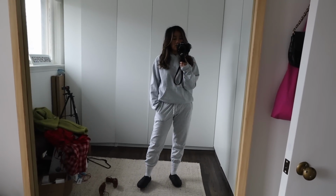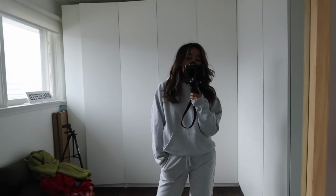So we're going to go donate my stuff now. I changed because I didn't want to ruin my other clothes, because I just moisturized and that stuff is really oily. So this is the fit.